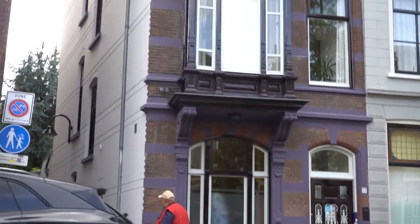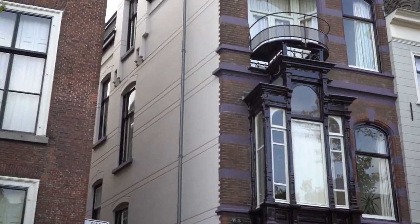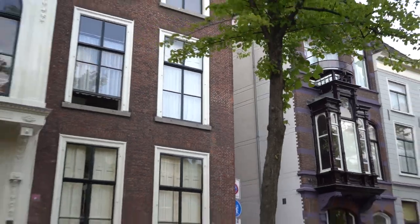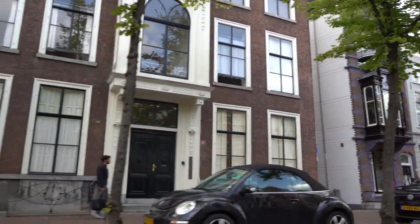Why is this the only one with the balcony? Because where we are now was all open sewage, so it wasn't very pleasant to sit at the front side of the house by the open sewage.